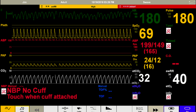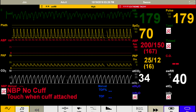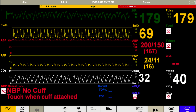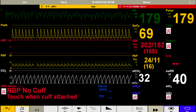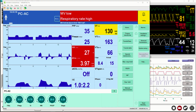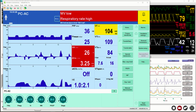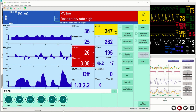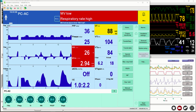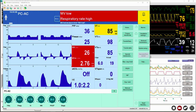The heart rate has increased to 180. The oxygen saturation has decreased to 70%. The blood pressure has increased and the exhaled carbon dioxide has decreased. In addition to the vital signs, the learner should also observe deteriorating conditions on the ventilator. The tidal volume has decreased to about 200 milliliters, and the patient is still desynchronous with a high respiratory rate.